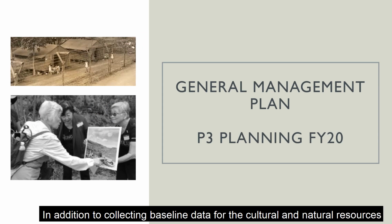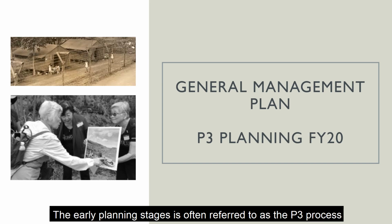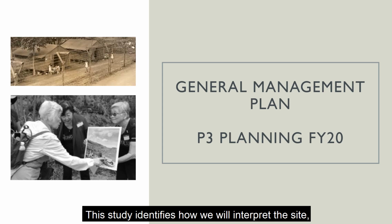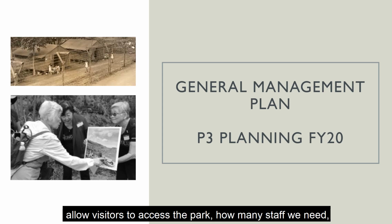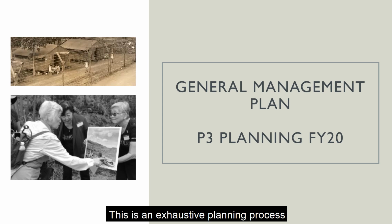In addition to collecting baseline data for the cultural and natural resources, we're also beginning our planning process. The early planning stage is often referred to as the P3 process, and it ultimately leads to the creation of a general management plan. This study identifies how we will interpret the site, allow visitors to access the park, how many staff we will need, and if we will need to rehabilitate or even reconstruct historic structures. This is an exhaustive planning process that may take several years to complete, but is a vital first step into opening the park.